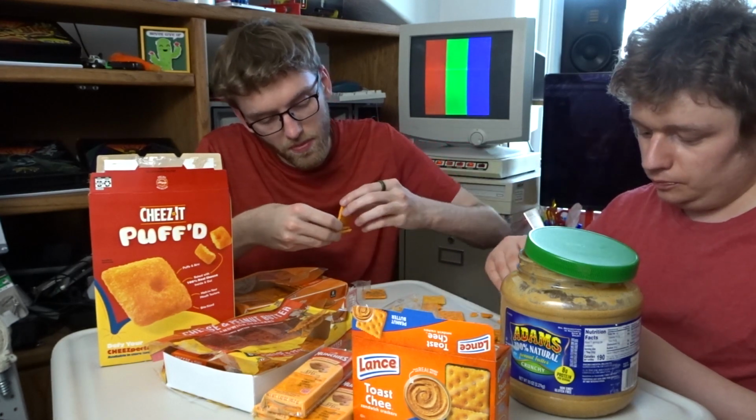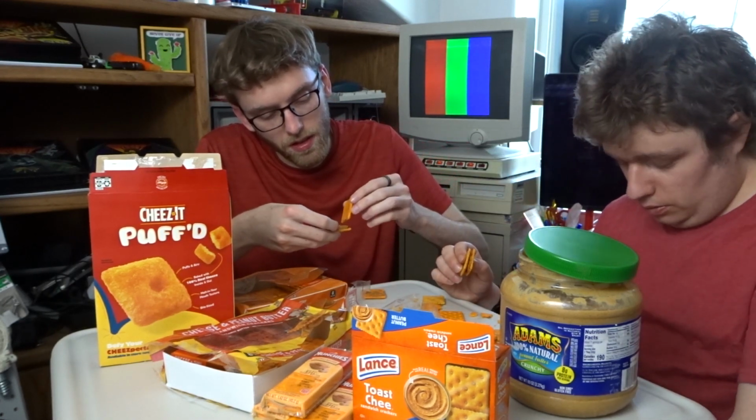That makes toast cheese the most healthy then. Least sugar, least oil, whatever.